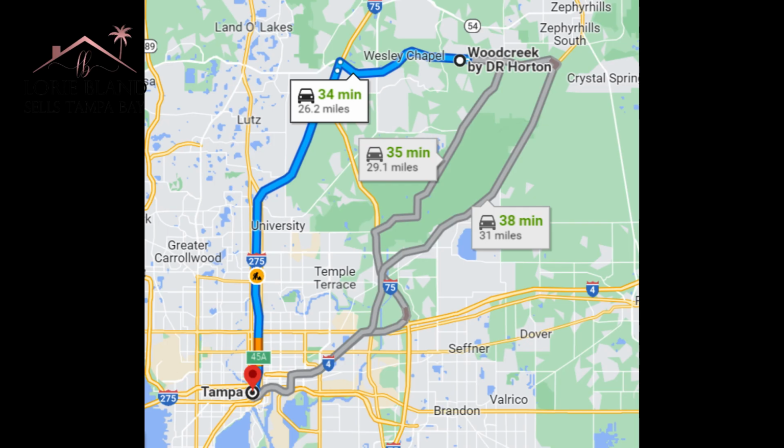The Wood Creek Community by DR Horton is located in Wesley Chapel. It is a 34-minute freeway drive to downtown Tampa.